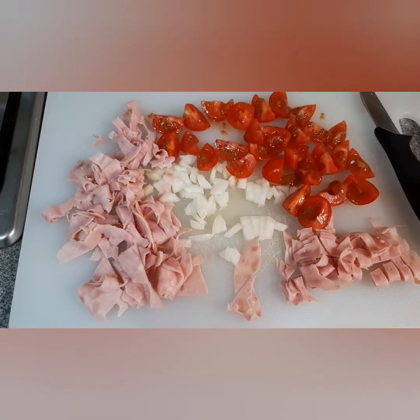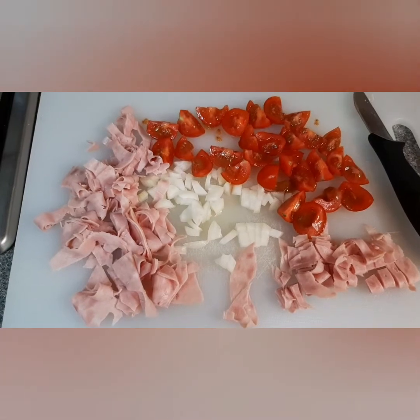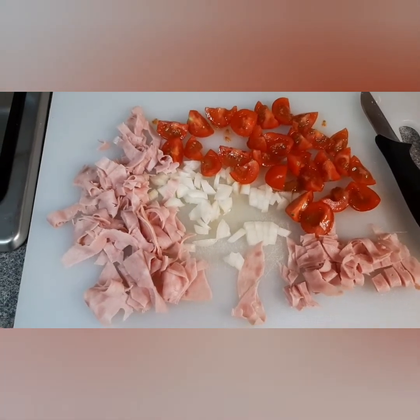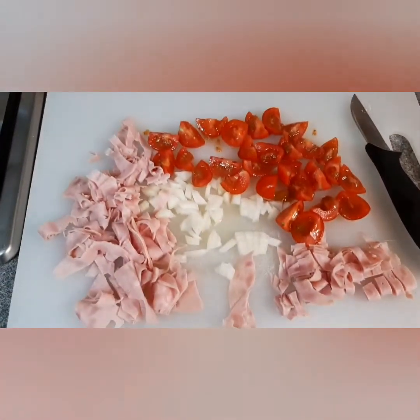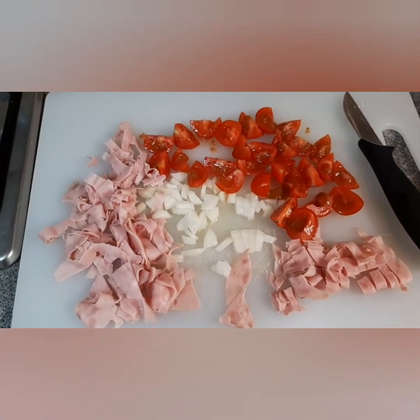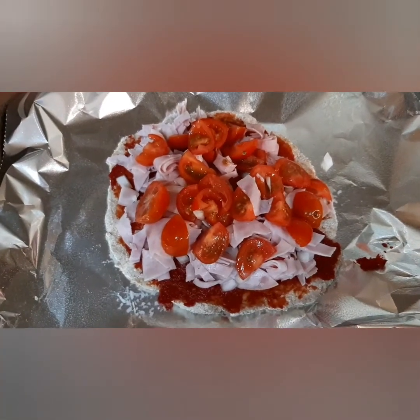So I've shredded up some wafer thin ham. This is honey roast ham that needs using up. I've used literally the smallest quarter of an onion, that's the remainder, and 7 cherry tomatoes. I've cut them into 4. So this is pretty loaded, to be honest.